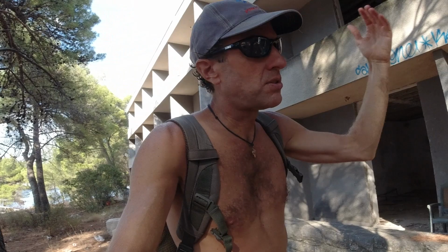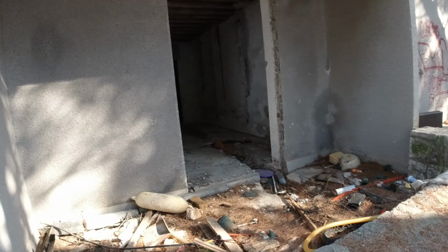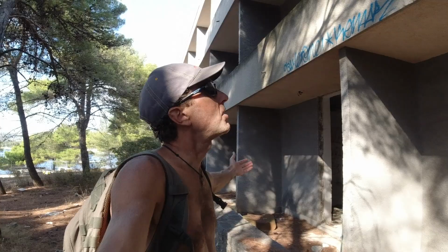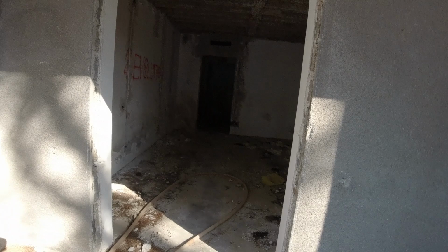So it looks like that is the case with this as well, because you can see here would have been these nice rooms with balconies looking out at the sea, 30 seconds from the beach. And here's the structure, all very sturdy looking, but just totally neglected. What a waste.